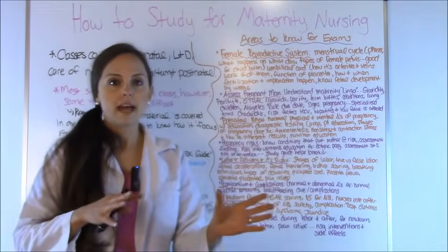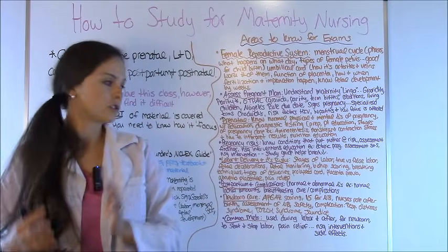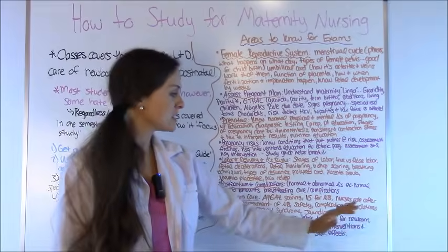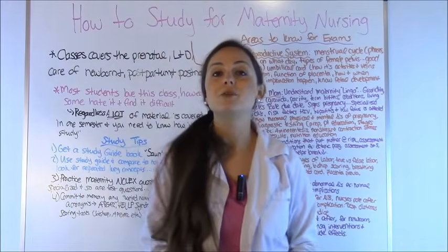There's a lot of medications that you would use to stop a woman's labor and medications to start the labor, an induction, and the pain relief. So know your nursing interventions and side effects with all that. So that is a little bit how you study for maternity nursing.